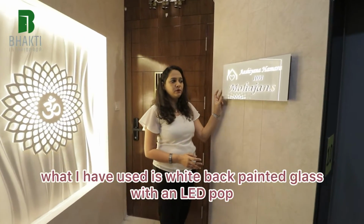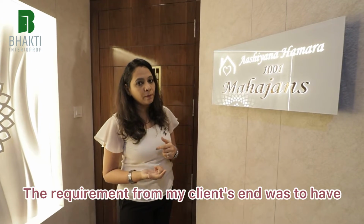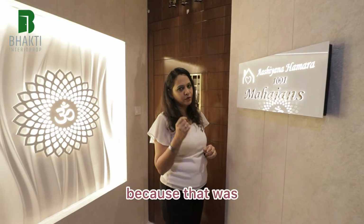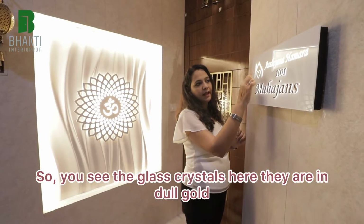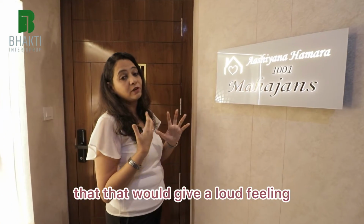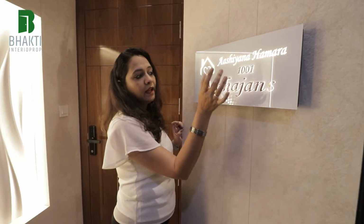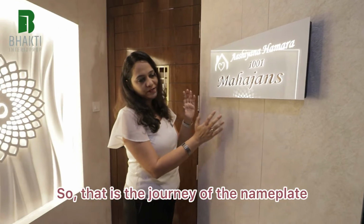For the nameplate, what I have used is white back painted glass with an LED pop. The requirement from my client's end was to have an element of gold in it, because that was what was recommended for them by the neurologist and the Vastu expert as well. You see the glass crystals here are in dull gold, but I didn't want gold everywhere, because somewhere I felt that would give a loud feeling. So the lettering, the numbering of the flat and the surname is in rose gold. So that is the journey of the nameplate.